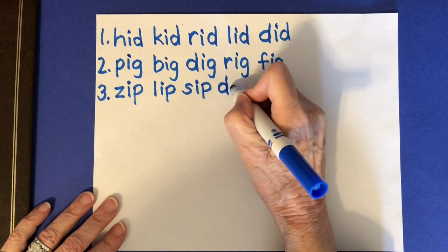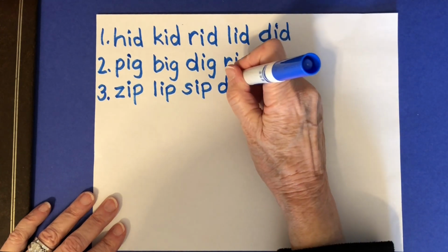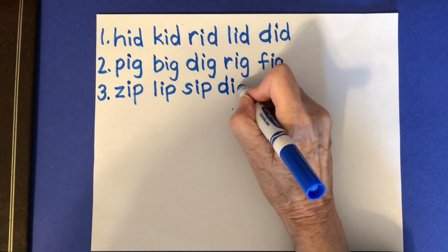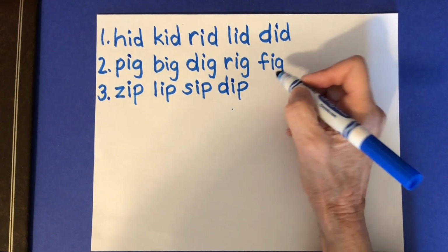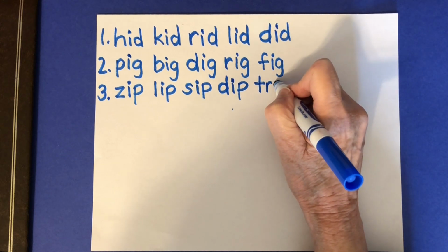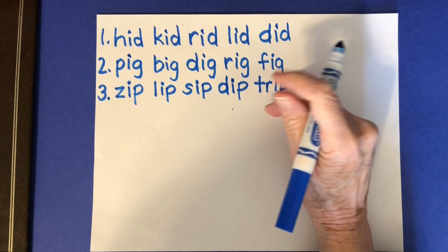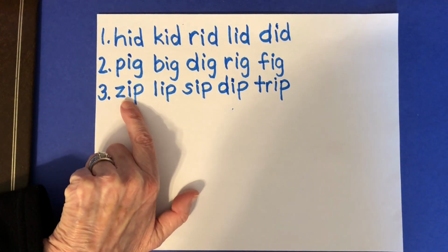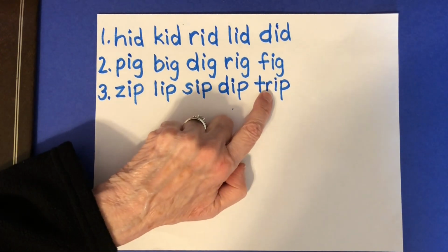D, I. Come on, get rounder, little circle. Dip, dip. And the last word in this line, T, I, trip, trip. Look at those words. Let's read them. Zip, lip, sip, dip, trip.